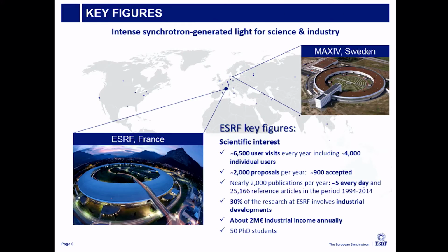Just some key figures down here. We're based right just on the edge of the French Alps. Nearest ski resort for anybody who's coming down to visit is about 30 minutes away. A good time to come down is kind of March, if you were thinking of coming down.